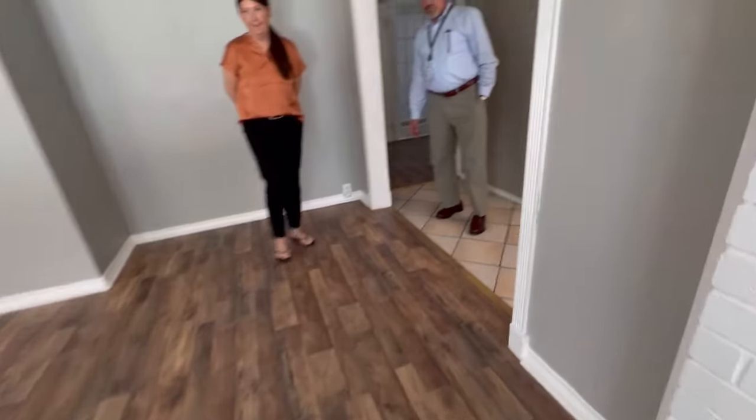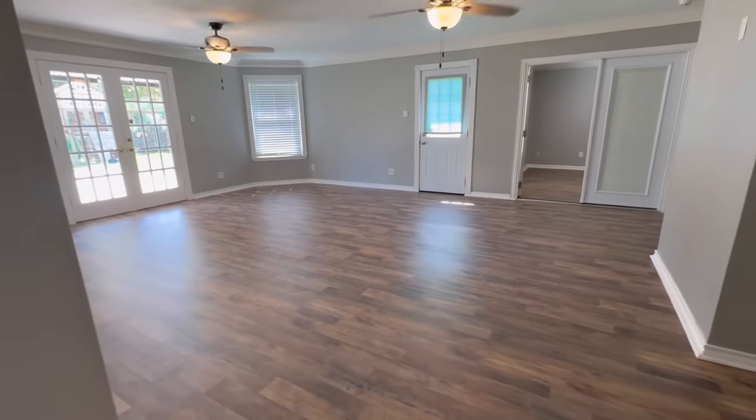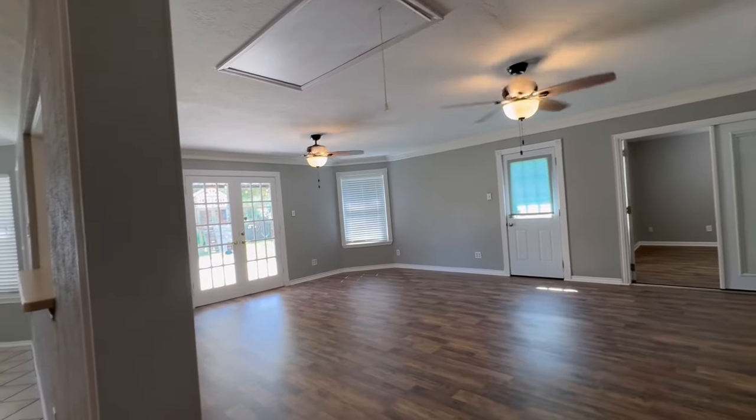You do? From that high point down. And see, it has stress right there a little bit. Not bad though, but it does have a little. See, they patched over there. I see it now, the patches.